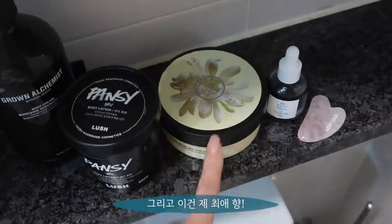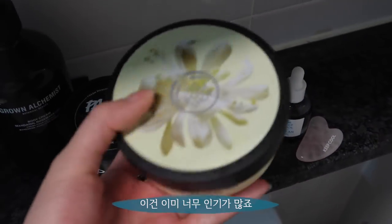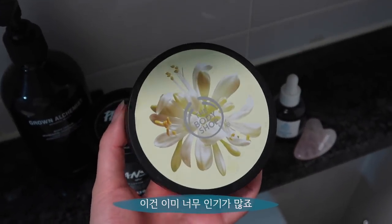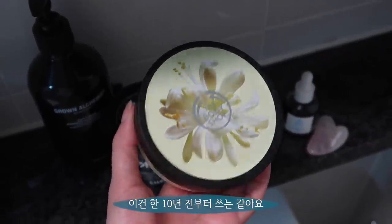And then this is my ultimate favorite scent. This is the Body Shop Moringa scent. I think this is already a really famous one though. I've been using this for goodness gracious, I want to say like 10 years.